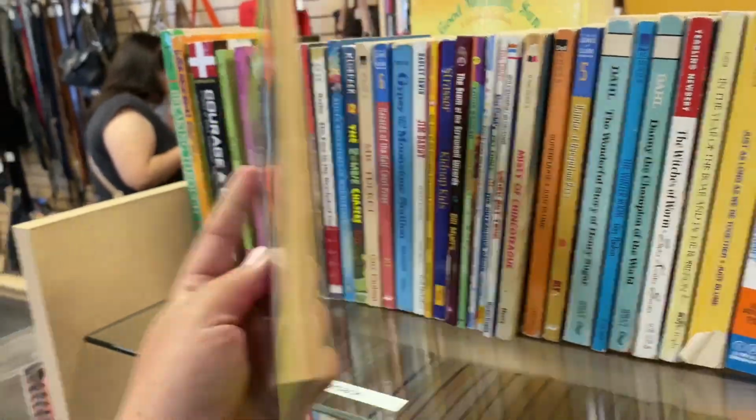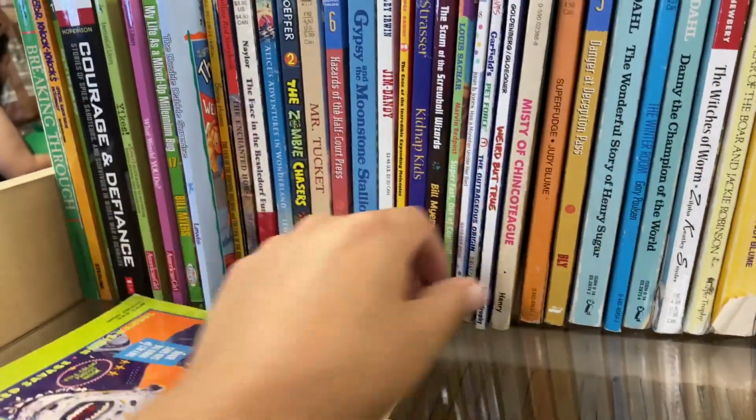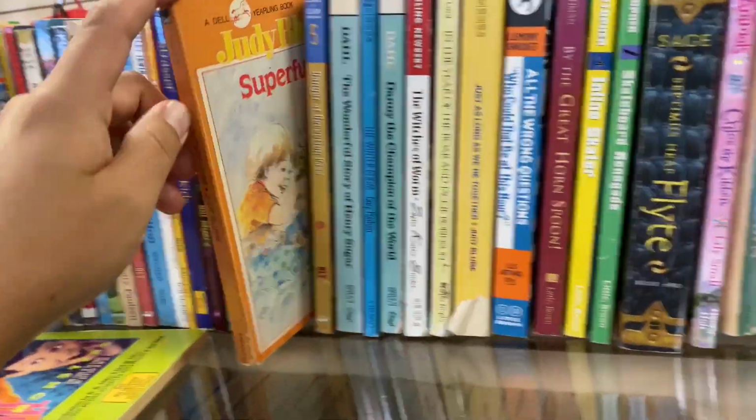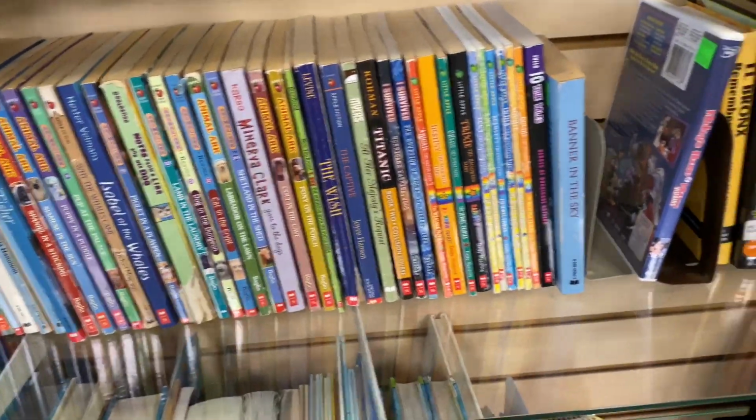Here's an awesome find right here, the Little Monsters novelization. Very cool find. Definitely taking that one home. Love Little Monsters. Fred Savage, Howie Mandel. That's a classic from my youth right there.